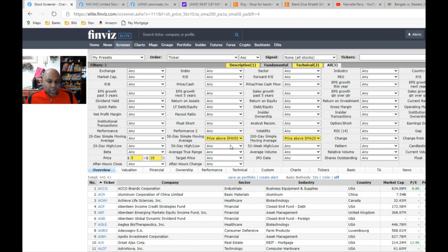Now having those two parameters, price above SMA 50 and price above SMA 200, all those two parameters do is give you stocks that are in an uptrend, because that classifies them as being in an uptrend because their price is above the 50 and also above the 200 moving day average.